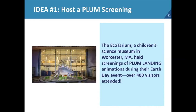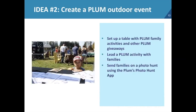The Ecotarium is a science museum in Worcester, Mass. They held a screening of the PLUM Landing animation during their Earth Day event, and then they did a PLUM event on the premises. The screening is a fun thing to do, to create a family night. I've seen people do that at after-schools as well, where they screen the animations and use it as a discussion for ways to go outside and explore nature.